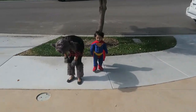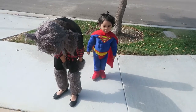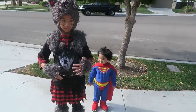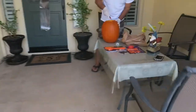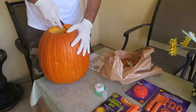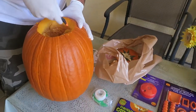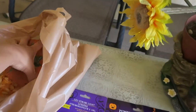They're ready for Halloween. This is their costume that they'll wear on Halloween night. I'll video their trick-or-treating. So anyway, let's go back to making the jack-o'-lantern. So we're gonna start cleaning the inside part of the pumpkin. So he opened the top. This is it. Yep. Start cleaning it.